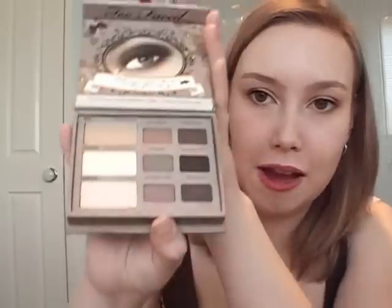Okay, so I'm going to start with the high-end palette and then move down to the lower price range palettes, and the first palette is the Too Faced Matte Eye Palette, which looks like this. And the shades are, yeah, I have swatched a lot.